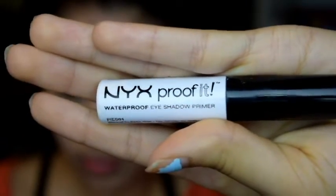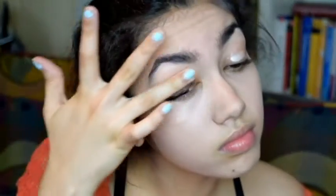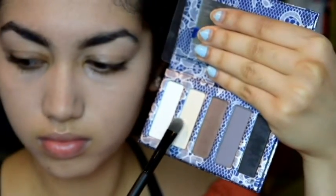Now I'm going ahead and using my NYX Proof It eyeshadow primer. I'm just priming my eyes, getting ready for eyeshadow. It's going to be a pretty simple look. I'm using the Lorac palette again with this second to lightest shade. It's pretty nude. That's just what I used before I use the actual pigment.